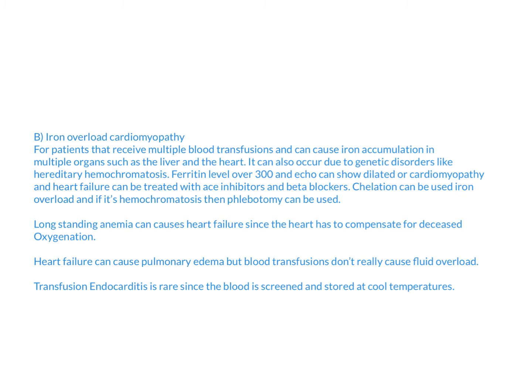And so the final one is transfusion endocarditis. This is pretty rare. To start off, transfusion endocarditis is when you get essentially a bad batch of blood that's been contaminated with a virus or with bacteria. But this is pretty rare because blood is screened and stored at very cool temperatures. So it's very rare to get contaminated blood because there's such a rigorous process to make sure that it's safe.